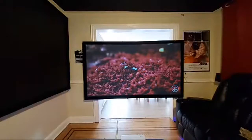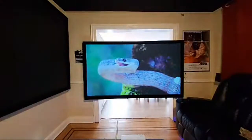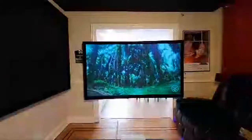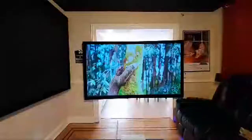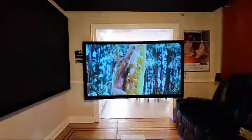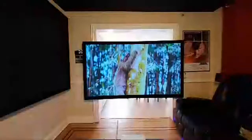Now this screen is 92 inches. I could shrink the image and pull the projector all the way up, but it's more of a challenge to pull the projector back. Shrink the image, pull the projector back, keep pulling it back. See exactly if I can stress out the pixels on it.